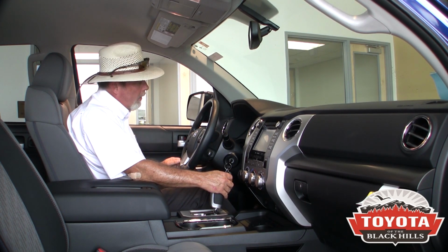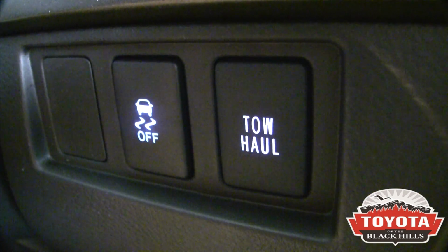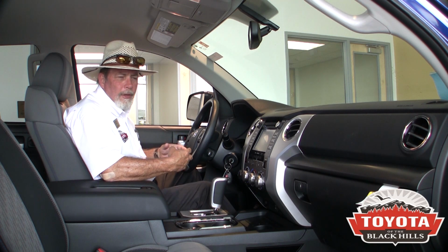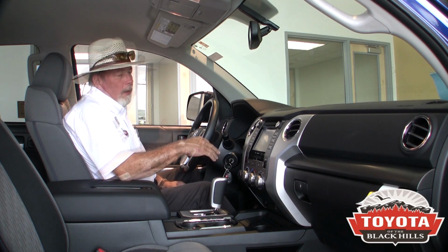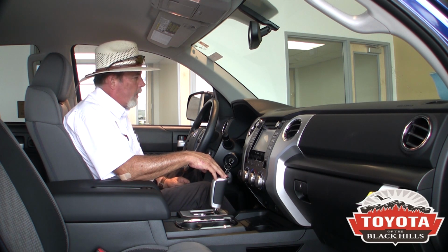Now, what I'd like to show you here, a tow haul button if you are hauling stuff. You've got skid control. You have traction control. You've got every safety feature you'd ever want in here. Brakes. The brakes in this car are amazing. You're going to have 13.9-inch discs on the front, 13.6 on the back. You know, this truck will stop you on a dime. It's just amazing how safe and solid this truck is.